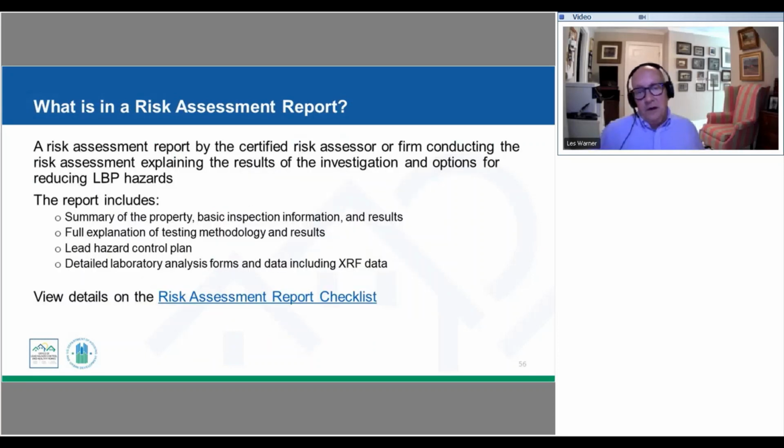So that risk assessment report is going to be completed by that certified firm or risk assessor that could be contracted out, or might be internal staff that a program has hired. And so it's going to give a very detailed report of the property, where each of those inspections and testing were done, lay out the methodology that was used, and then it would also prescribe a lead hazard control plan, which would be your starting point for developing the scope of work for any hazard reduction work that might need to be done. And so we'd either have the laboratory analysis, or we would have the data that was produced by that XRF machine.